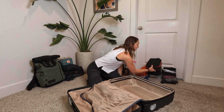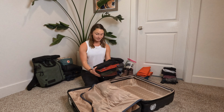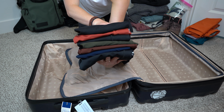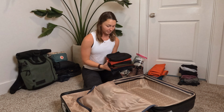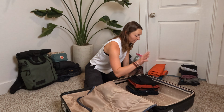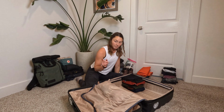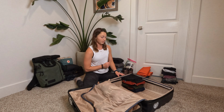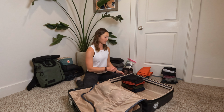So I have a ton of leggings here. 7 pairs of leggings here, and I'll probably be reusing these. I'm hoping that we find a place to wash our clothes in Iceland. That would be lovely, but I'm not counting on it just in case that doesn't happen. Also, I'll be wearing a pair of leggings to the airport, which will help. So then I'll have 8 pairs of leggings to kind of cycle through for those days.